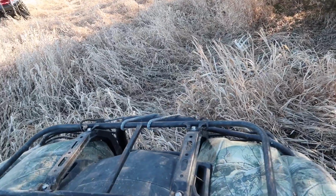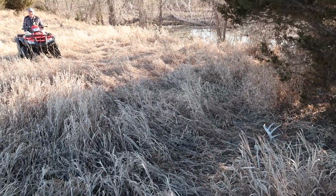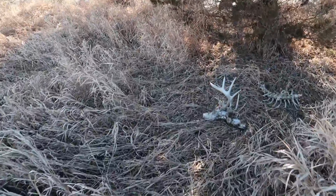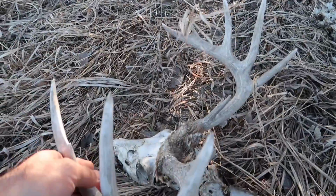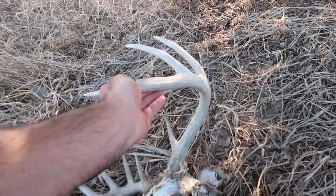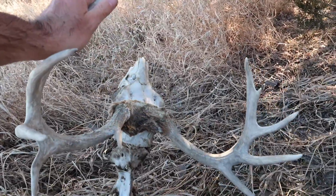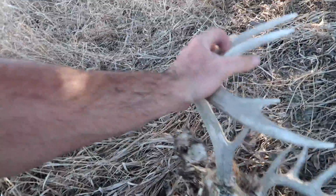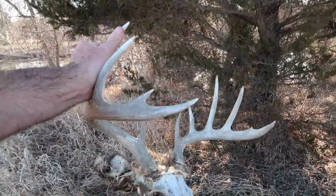Look at that, Dan found him a deadhead right here by this cedar tree. Just about drove over it. Good. Another deadhead out here. Probably from the fall time too. 1, 2, 3, 4, 5, 7, 8, 9, 10, 11. Almost a 12 frame. That's two dead bucks right in this one grassy field.